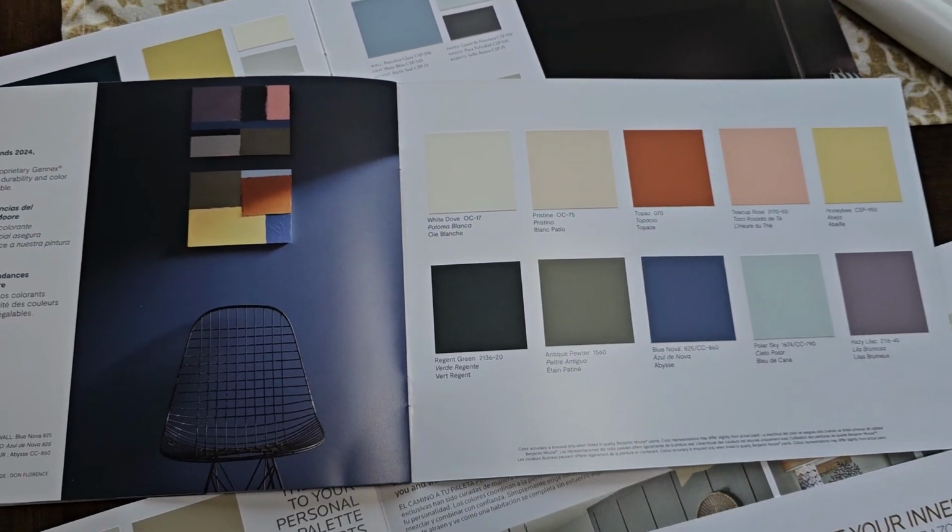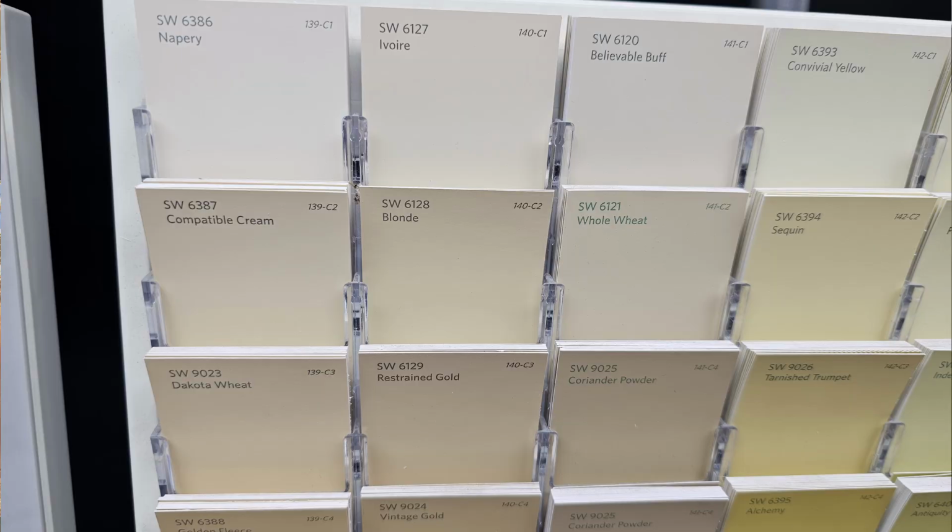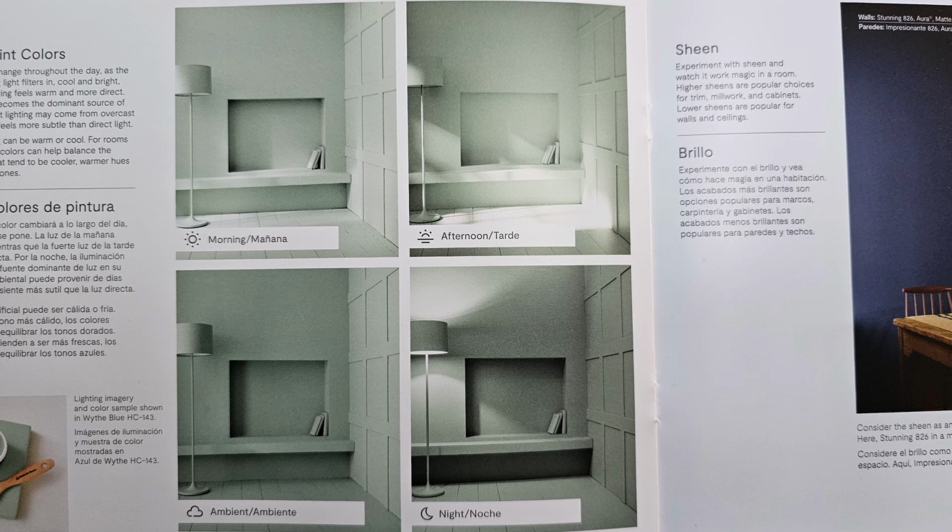I head home with my brochures, and then the next day I head back to the store and grab 4 to 6 samples of each of my favorites, including ones that are darker and lighter from the display or even to the right and left, and take them home to live with them. When I get home, I tape the chips together to create a large block and then leave them up for a couple of days to see how the colors change throughout the day and under artificial light.